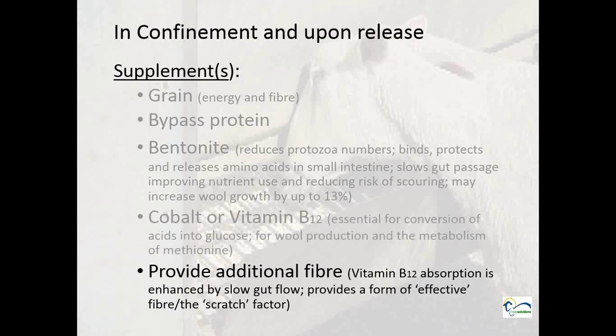Provide additional fibre. It's not just the advantage of keeping that rumen going and working efficiently, but it helps with vitamin B12 absorption because that B12 absorption is enhanced by slower gut flow.